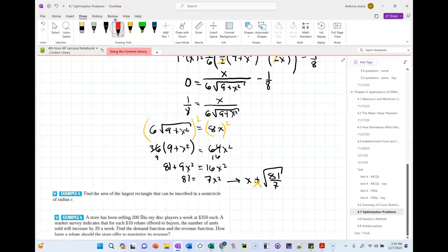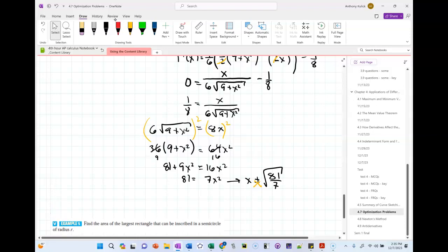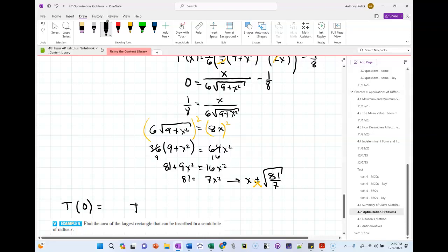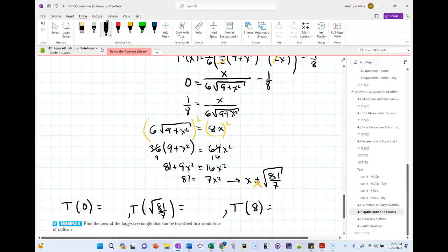So that's my answer. The last thing I need to do now is to check whether this is a maximum or minimum or maybe neither. So there's 3 values to check. Now, I'm not going to do this by hand. I'm going to do that part on the calculator.